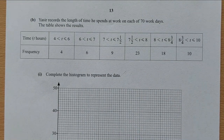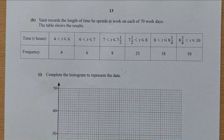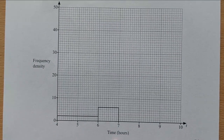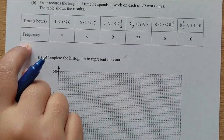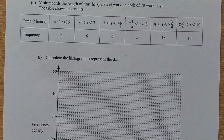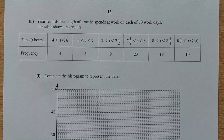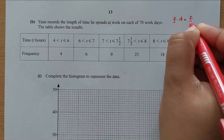Part B. Yasir records the length of time he spent at work on each of 70 work days. Time, T hours, and frequency are given in the table. Now for the first part, complete the histogram to represent the data. For the histogram, we have the time in hours and the frequency density, and in the table we have the time and the frequency. So we need to find the frequency density. We have the formula that frequency density is equal to frequency over class width.